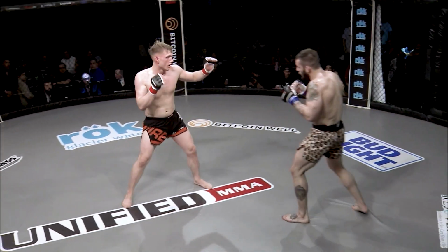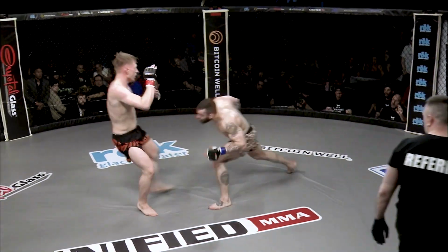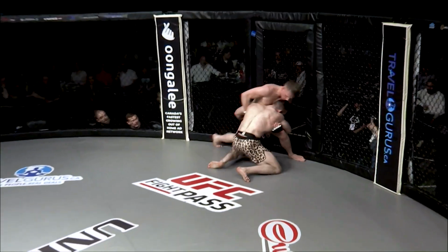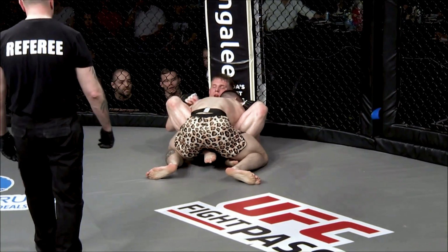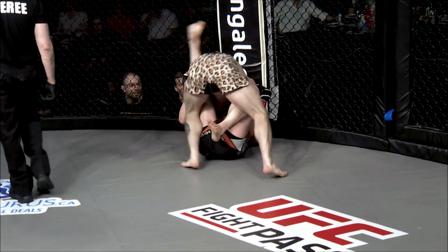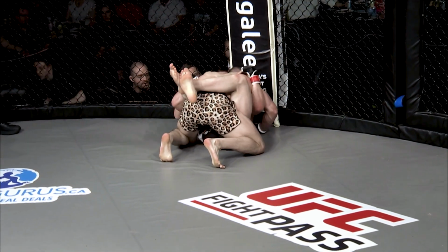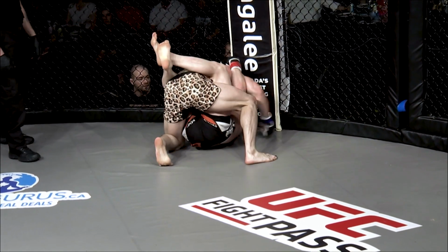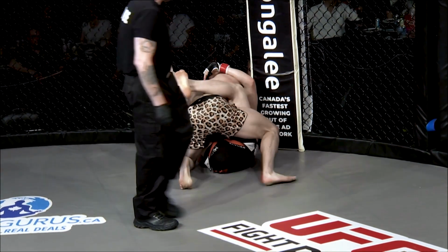Kristopher Bryan in the black shorts. Hunter Lee in the leopard print, hunting his opponent. And here we are again. Surprise, surprise. But Kristopher Bryan whipping that high kick into the air. Didn't find Hunter Lee, but that was the right thought. Yeah. You need a fight ender now. You need a showstopper.